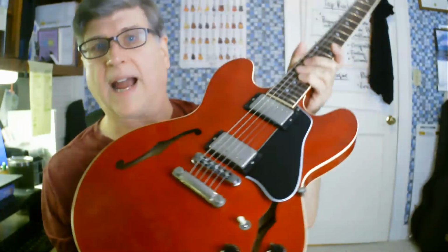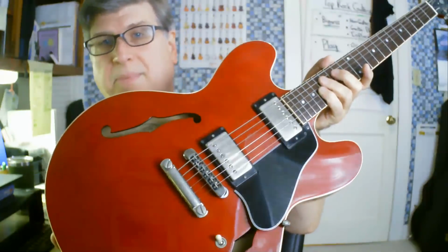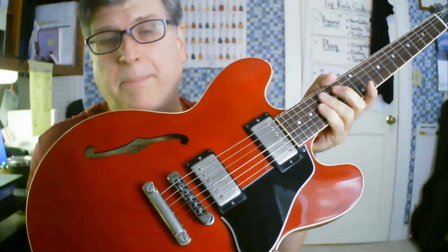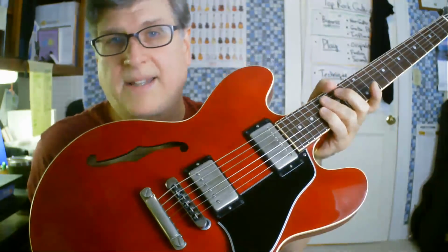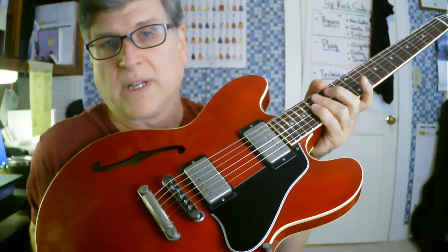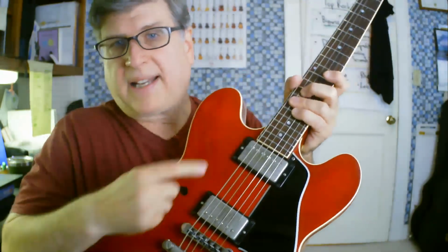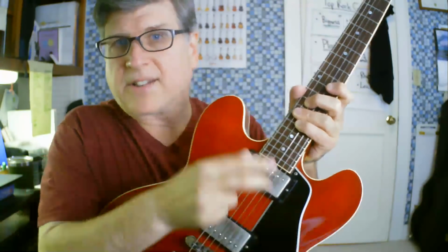Another one of the more obvious ones. I'm really going to try not to bump this, and this is my favorite guitar, as most of you know. This is my personal favorite guitar. This is an '82 335, but the PAFs, obviously the scale and most of it is that way.